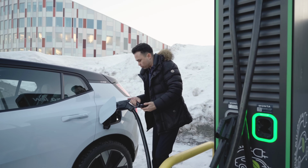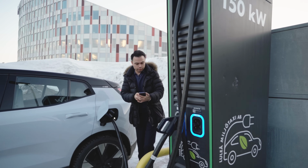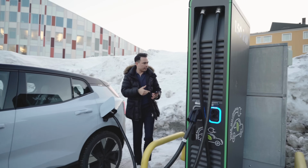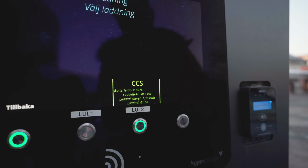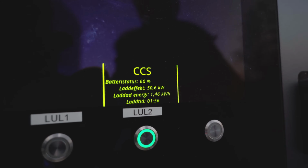And let's see if I can do this one-handed like that. Connected. There's a lot of ice here, so it's not very easy to do. This is number 2. And then we start it with the app right there. So if you come around here, you can actually check out the screen. We're now at 59% state of charge. We're getting 50 kilowatts right away. When we connected, we got like 75, but it went down to 50 kilowatts right away.